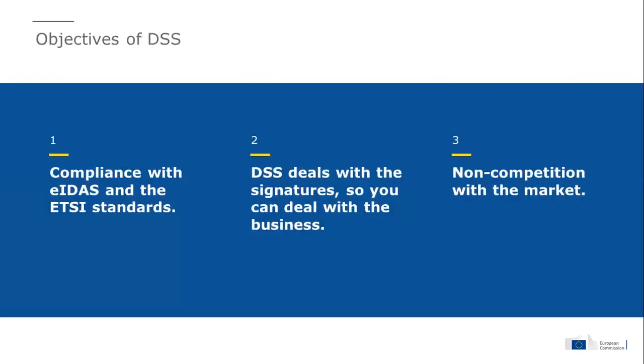Putting this all together, DSS aims to reach three main objectives. First of all, DSS aims to provide compliance with the eIDAS regulation and the related ETSI standards. Second, DSS aims to help you, if you are in the business of designing an application in which you want to use electronic signatures. DSS aims to make it so that you do not have to think about the different formats of electronic signatures. You do not have to think about what the eIDAS regulation looks like, what the standards look like. DSS will handle this for you.